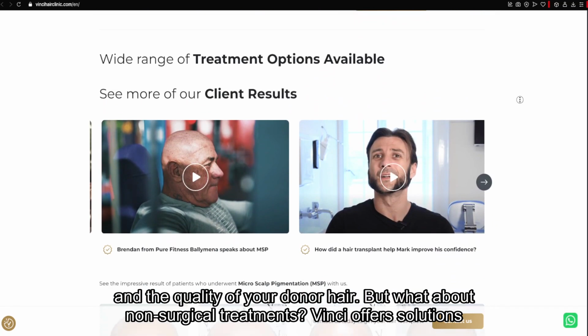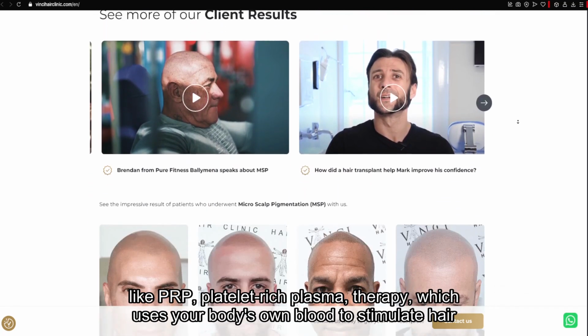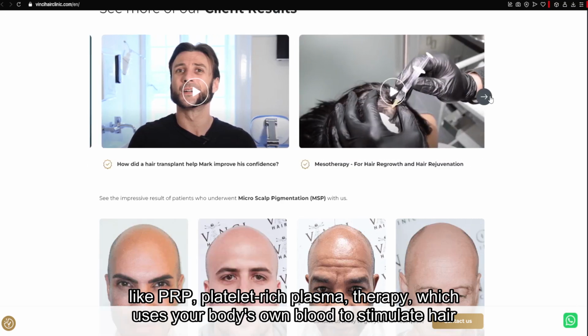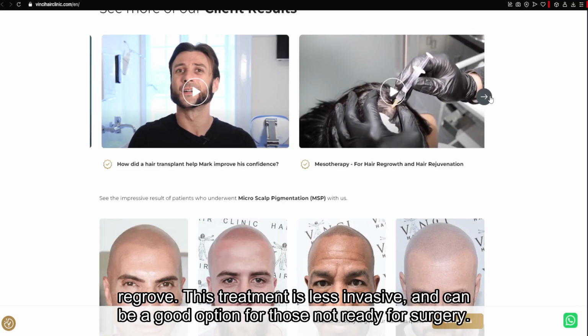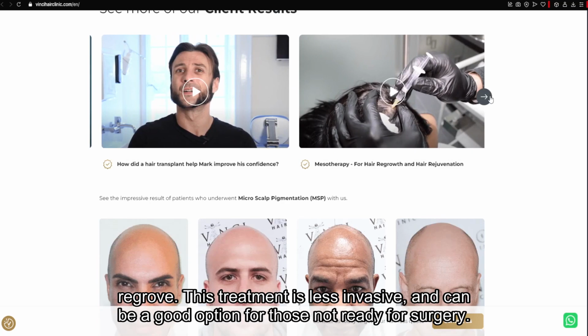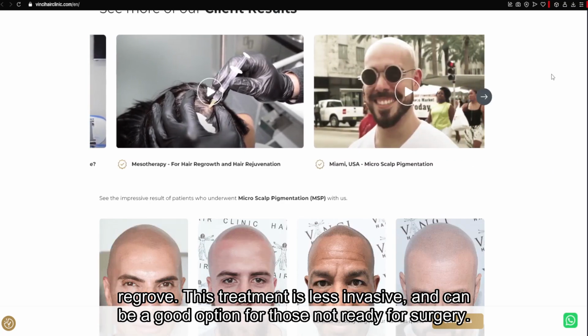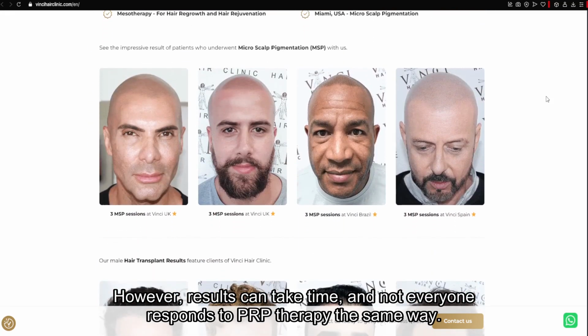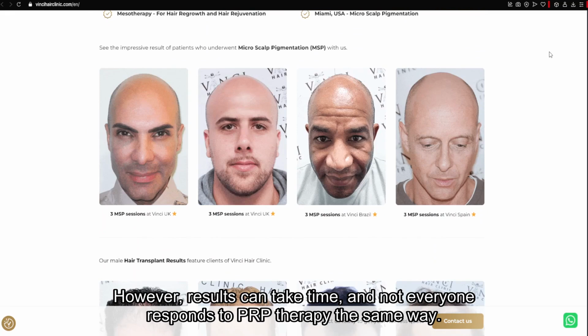Vinci offers solutions like PRP, platelet-rich plasma therapy, which uses your body's own blood to stimulate hair regrowth. This treatment is less invasive and can be a good option for those not ready for surgery. However, results can take time, and not everyone responds to PRP therapy the same way.